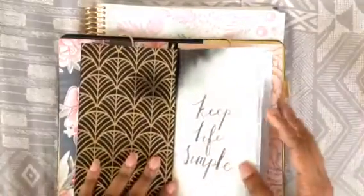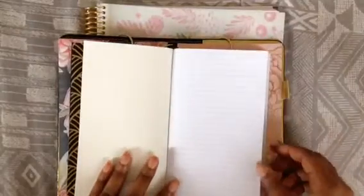But this one is all dot grid paper, and then the third one is all blank paper, and this is some lined paper that came with the cover. It's just a few pages of lined paper that you can use, and so I just stuck that in the front of the blank one and put the band in the middle of this, and then the blank paper starts.